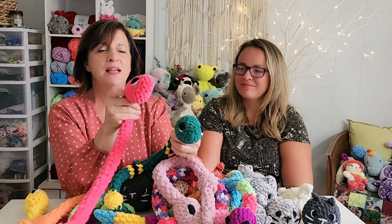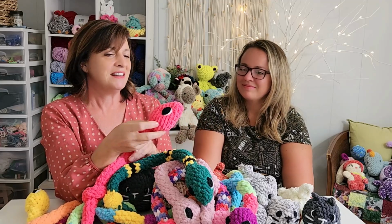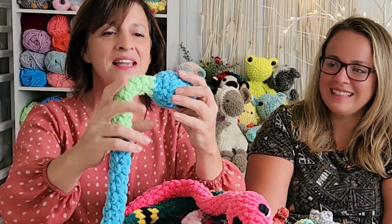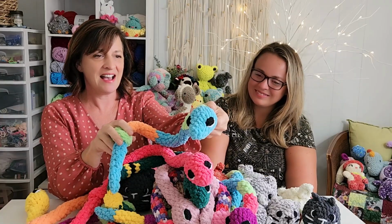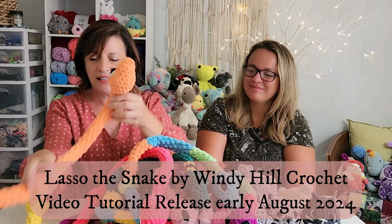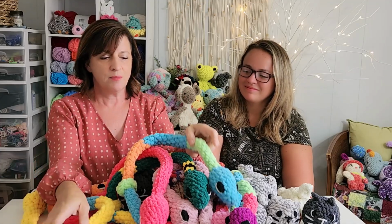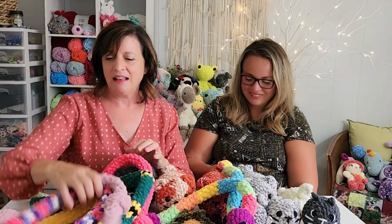And then you also might notice that the eyes all look the same. I designed these eyes so that they would be friendly eyes, because sometimes snakes can be scary, right? Absolutely. And I think this is a very friendly eye on the head, and the eye will be part of the video tutorial. So you can do solids, you can switch, like this one is switched every 10 rows. Some of them don't really have a specific count. They're so cute.